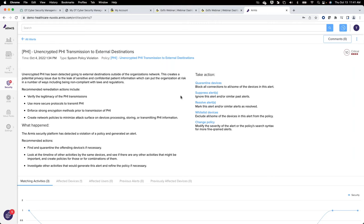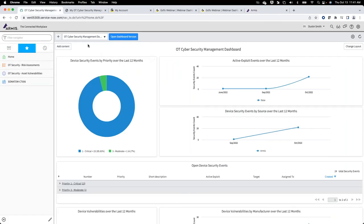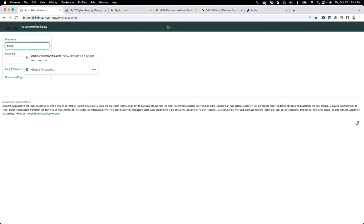All right. So we've seen the Armis side of it. So now we're going to hop into the connected workplace and better understand how this will tie in to our device records, look at a particular security event, and then lastly, vulnerability management, and then lastly, we'll look at one of these risk assessments.